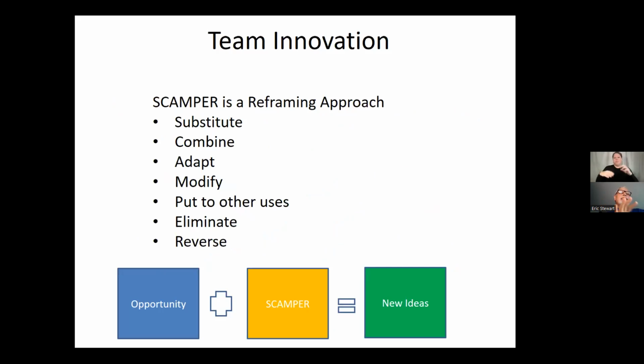Scamper is a reframing tool where you can take the problem and look at it in different ways. And there's 7 different ways to do this. You can do all 7. You can choose 1 or 2, depending on your time and depending on the audience. Sometimes you'll come up with an answer right away. Sometimes it'll take a few times.